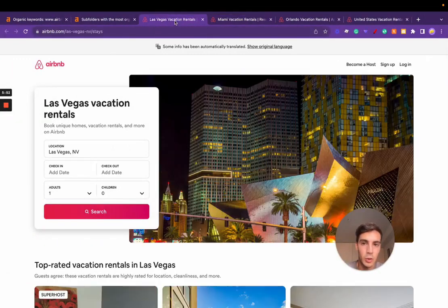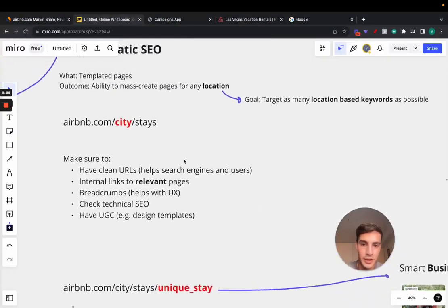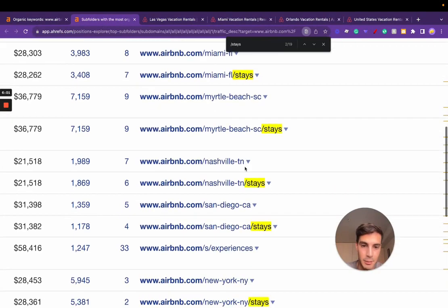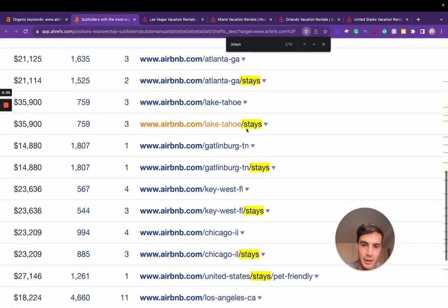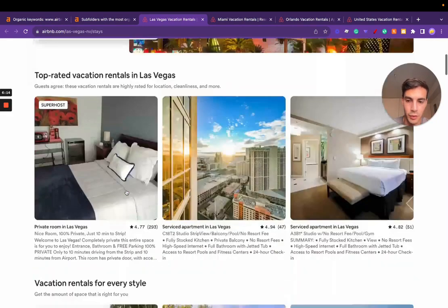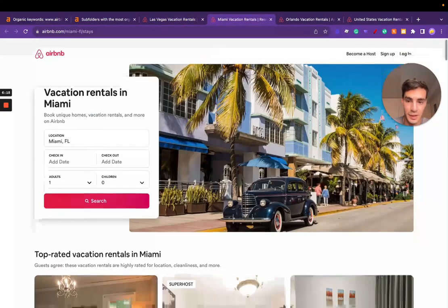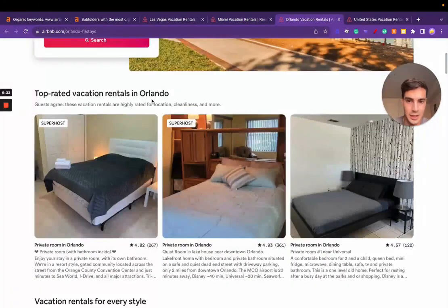So yeah, that's the first thing you're gonna notice. These pages all look the same, right? All of them look the same. And what they're doing here is creating these templated pages for all the cities: Las Vegas, Myrtle Beach, Nashville, San Diego, New York City, Atlanta, Lake Tahoe. So all of these ones are the same. And what they do here is essentially location name, vacation rentals. You have the call to action here above the fold, right? They have the top rated vacation rentals in Las Vegas, right? Keyword here. Again, it's going to be the same. Keyword here, top rated vacation rentals in Miami. Keyword, again, the same thing for Orlando.